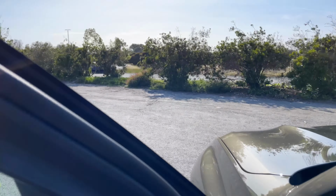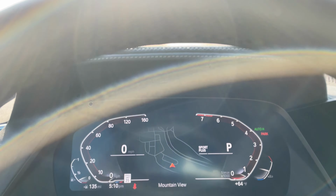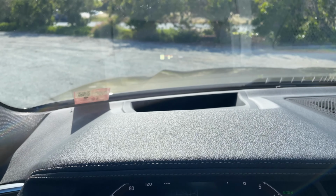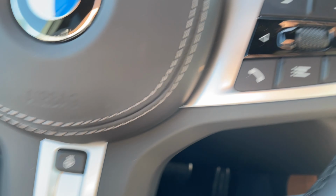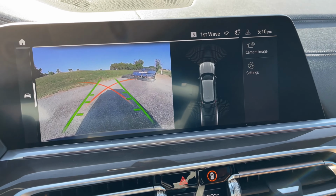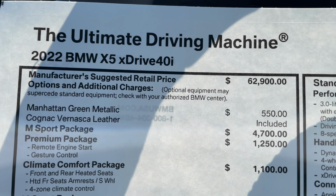Alright, so stepping inside, we've got our familiar live cockpit with iDrive 7. So no surprise there. We do have the premium package, so we do get heads-up display. Our M steering wheel. There's not much in terms of options on this car. So no parking assistance package. It is available. So we'll start with pricing and options.